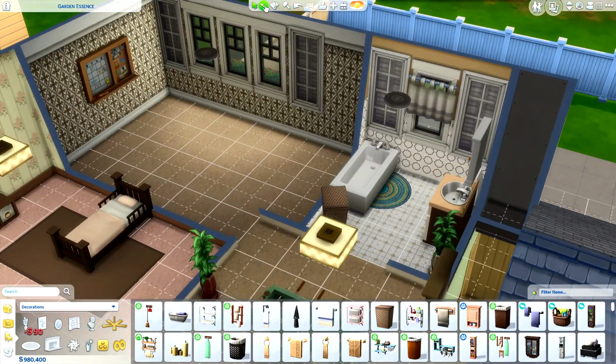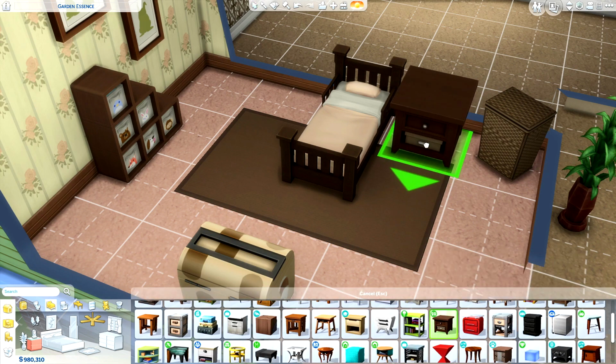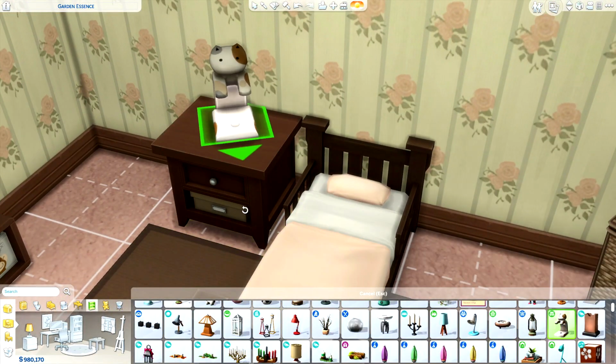So we're wrapping up the toddler's room. I really love the pretty pink and the dark wood and how it ties in so gorgeously with that wallpaper and even the atrocious pink carpet.